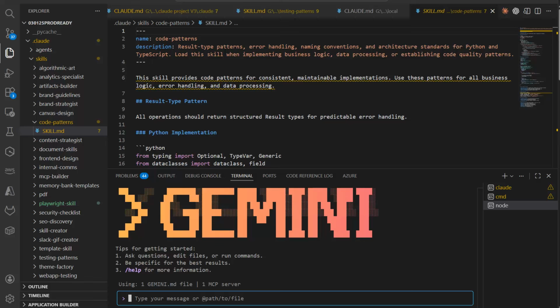Hello world. Now it is official, Gemini CLI is also supporting skills. So what was originally invented by Anthropic, the same as MCP by the way, is also happening with skills now, which means that at first it was only available in Claude Code, and then it was also copied into Codex, and now it's also available in the Gemini CLI, at least according to the documentation.